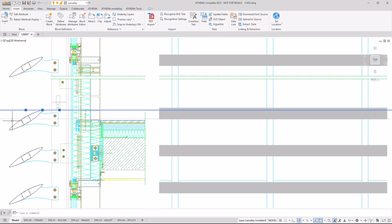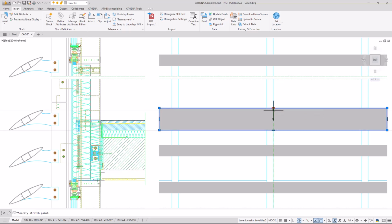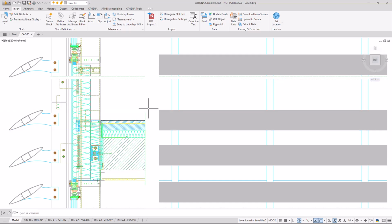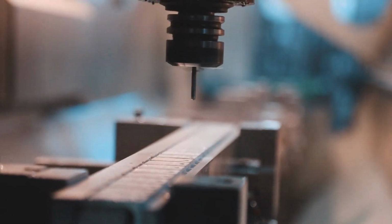At the same time, all relevant information for production must be prepared reliably. Lengths, quantities, material requirements, and further data for ordering and production preparation. The key question is therefore, can this process be made simpler, faster, and safer? This is exactly where ATHENA comes in.